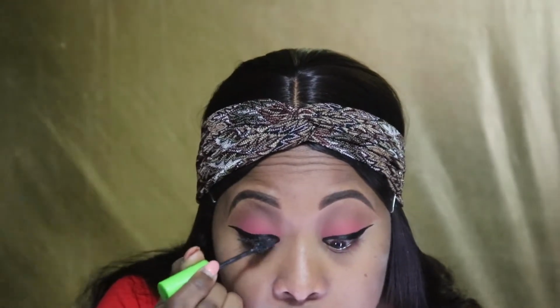Great Lash from Maybelline is also my all-time favorite. There's no other mascara that makes my eyelashes pop even without falsies. So if you haven't tried this mascara, Butterfly Wing, you have to try it. It's super, super amazing. I've never had any complaints. And since I found this mascara, I have not gone back to any other. I can't even tell you which one I used for this.